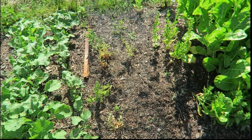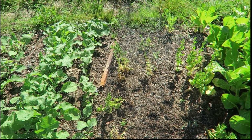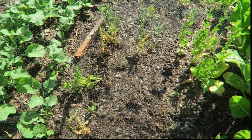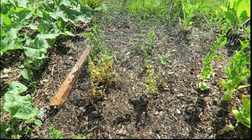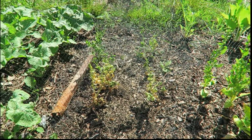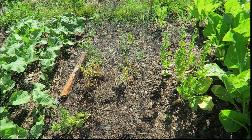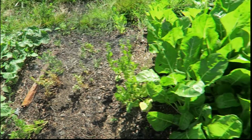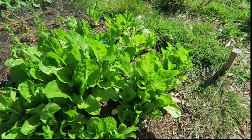This is interesting. This is the spinach, and it grew tiny and then just went straight to seed. Don't know why that happened. Shock of transplant, maybe, not sure. But the perpetual spinach, this looks absolutely fantastic.